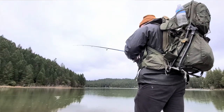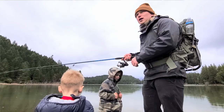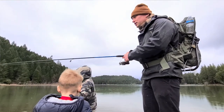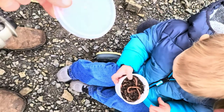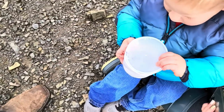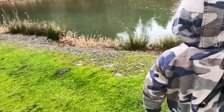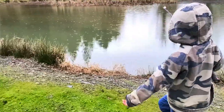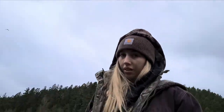Morgan had a hit. All right, I think we go over to where we saw those fish hopping. I'm still seeing them dance over there. Okay. Worms, can you put the lid on? Good job. Haley, that's a cormorant. Another cormorant.